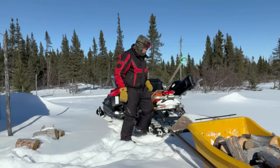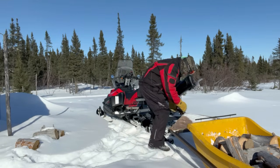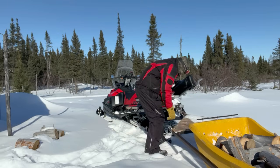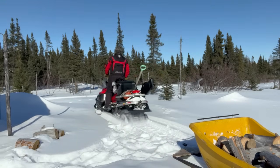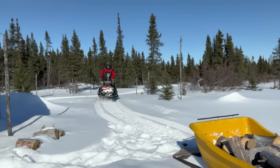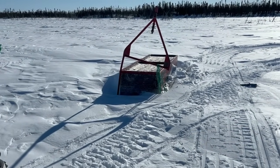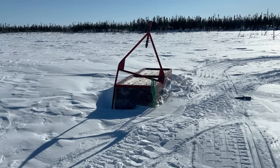Good enough like that. Gotta make sure I take this pin, even though I got some spares. I can see the sleigh's buried pretty good. Won't take me long to dig that out. And we'll give it a yank and see if we can move it forward.